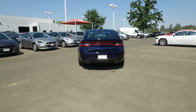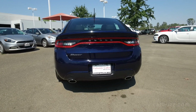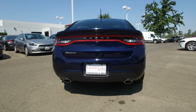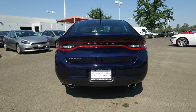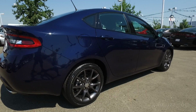And I absolutely love this tail styling. This is so cool. It is LED racetrack tail lamps. It is very reminiscent of what you find on the larger Charger and Challenger. It's sort of like Dodge's signature styling for the rear end. It makes the car look really sporty. I also like the dual exhaust with the shiny tips there.